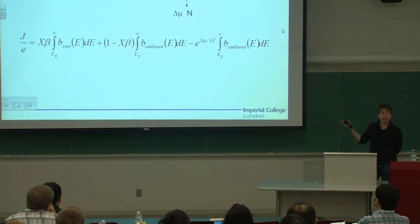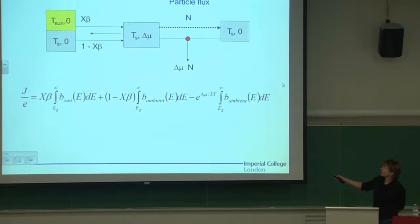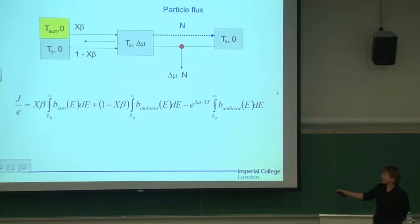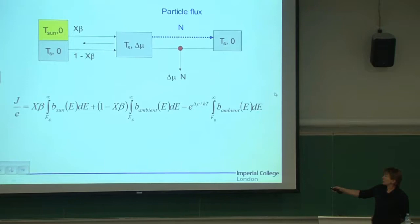And then we subtract from that the emitted flux, which is going to be given by the blackbody spectrum of photons coming from the sun, the blackbody spectrum of photons coming from the ambient. Here the spectral shape, to a good approximation, is the same shape as it would be in equilibrium, but its magnitude is amplified by a factor, which is e to the chemical potential over kT. So these bits we add together, and what's left over will be the current that we get out.